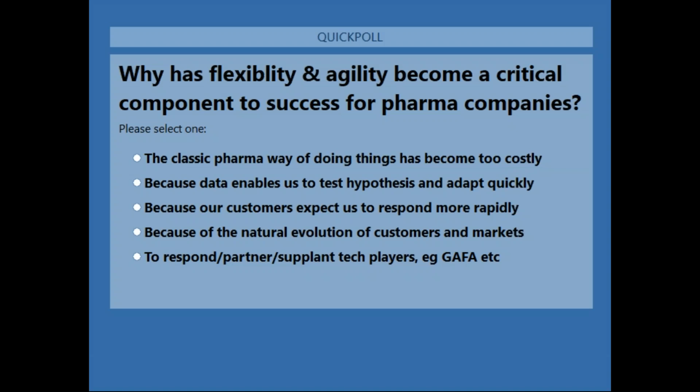Is it because of the opportunity that data enables us to have, to test hypotheses and adapt quickly? Is it driven by customers and their expectations? They are experiencing in all their other walks of life a more tailored and more rapidly adapting experience, and we have to do the same. Is it our natural evolution? You could say this is similar to the last option, but I'm talking on a grander, longer-term scale. Is it the natural evolution of how we need to go as an industry and market in order to stay relevant? And finally, is it because we need to partner to respond to, or even to supplant, some of the tech players who have come from a more flexible and agile background? GAFA, if you're not aware, stands for Google, Apple, Facebook, Amazon.